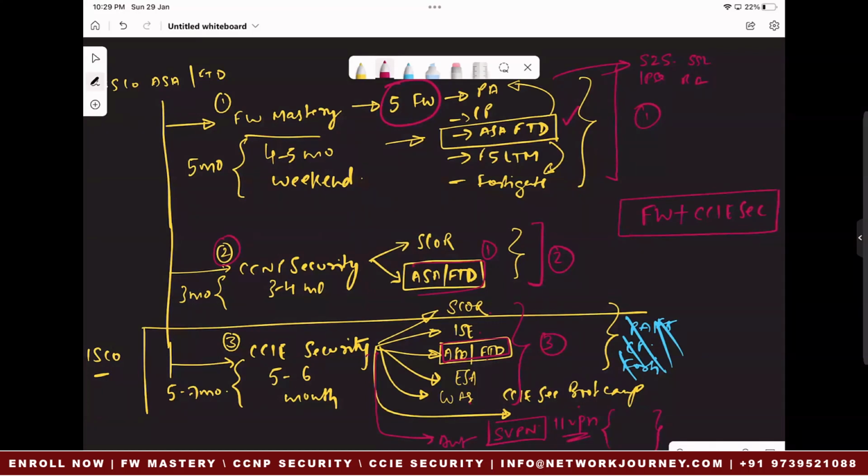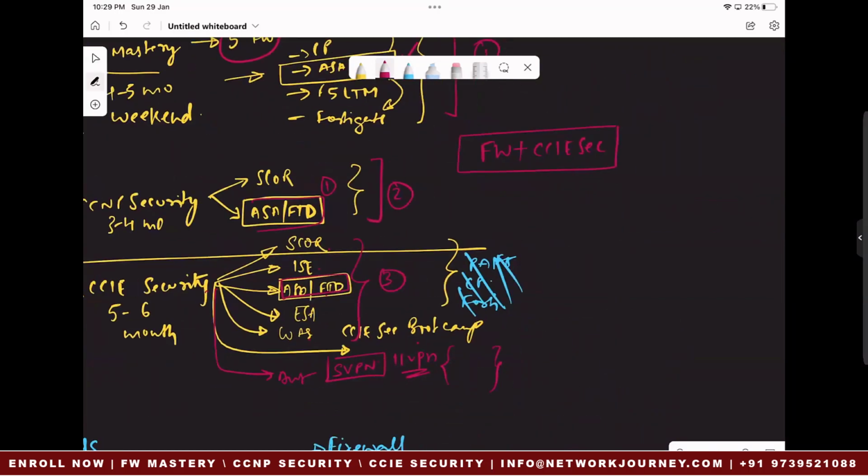Yes, Wasim, we are covering the traffic shaping, bandwidth and utilization for firewalls. So the QoS policy, the QoS things will help you to understand that.